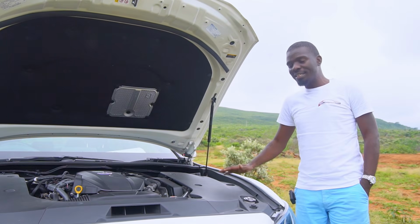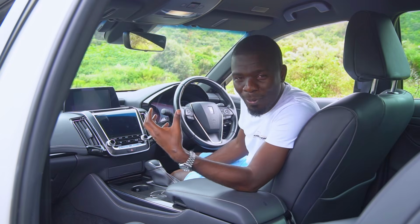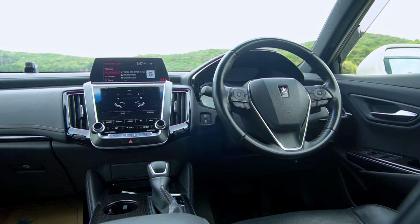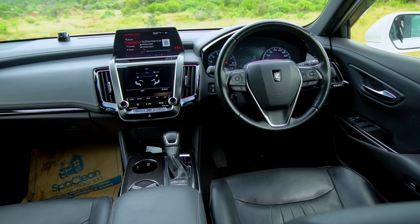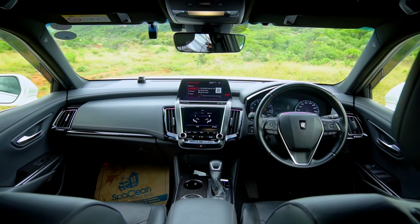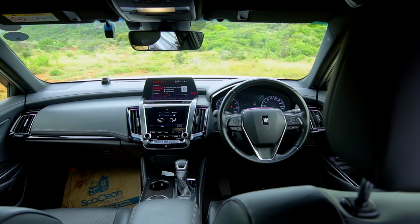Let's check out the interior of this car and see how it looks compared to its competitors. The bold and elegant design of the Toyota Crown is once again felt in the interior of this car. Soft leather to the touch with a 1-step dashboard that has that curvature like what you see in an Audi. I just feel that is quite nice. It makes this car look like the cockpit of an aeroplane, which is quite nice to the eye and the driving experience.